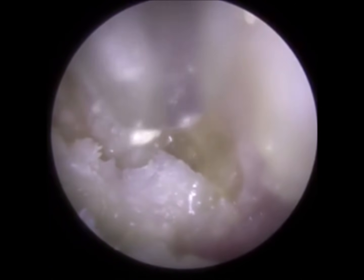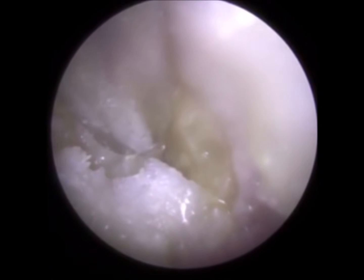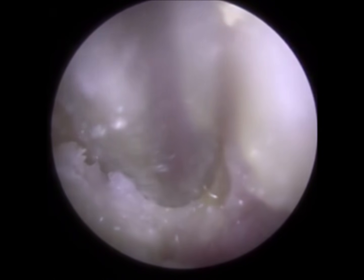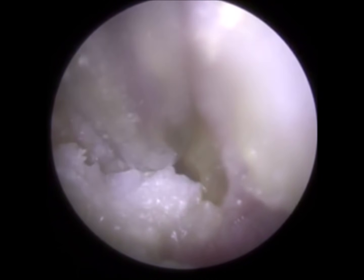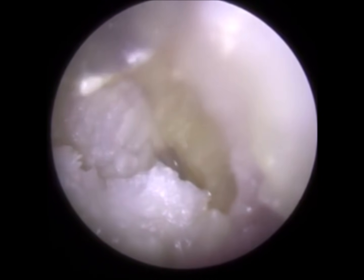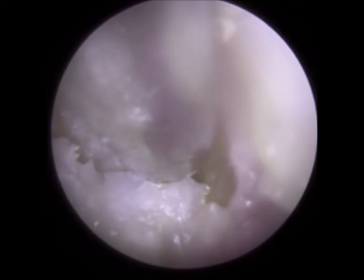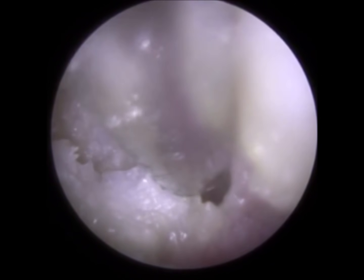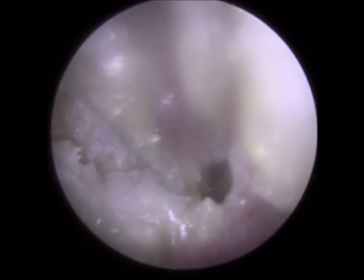So again, at this stage, all I'm trying to do is get his eardrum visible. That's my main priority, so he can hear. And everything else afterwards, it's almost like a bonus, so we work around it afterwards. But I just want to make sure he can hear. That's the main reason why he's come today. And you can see just how wet and damp it is.